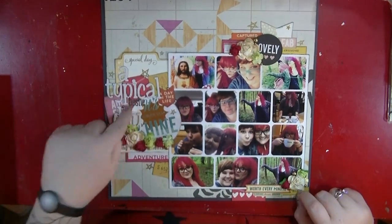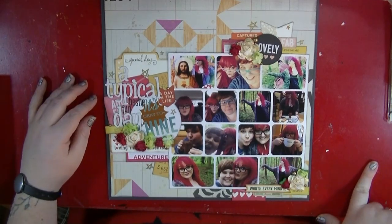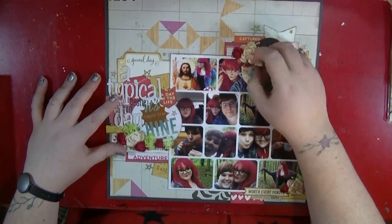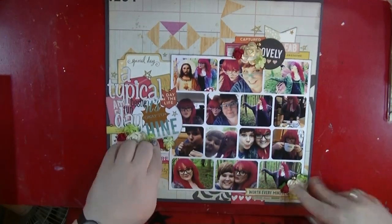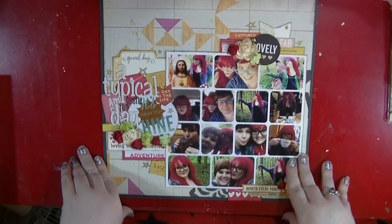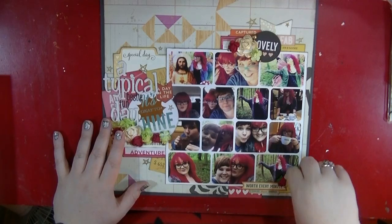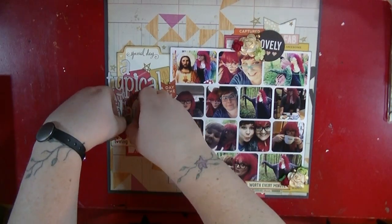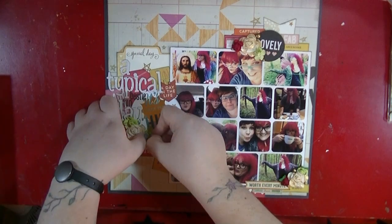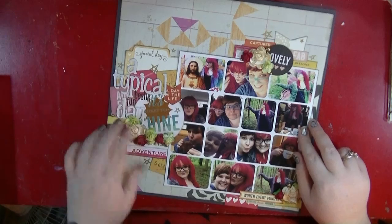It's called A Typical Bestie Fun Day. So it's just a photo collage of all of our funny photos. And I really like how these flowers turned out, because I know that I'm going to be using some more flowers in this part, because I'm going to do a flower fairy layout, and I want to use lots of flowers on there. So these are quite dimensional flowers. I have squished them down a bit. Still trying to squish them down a bit.